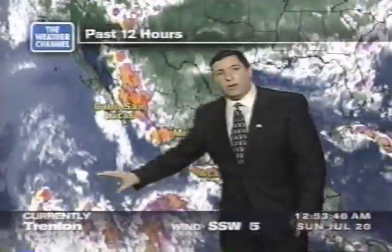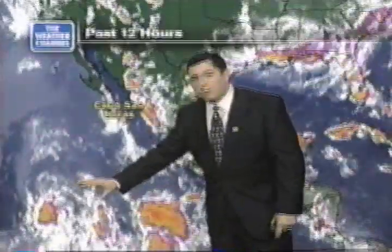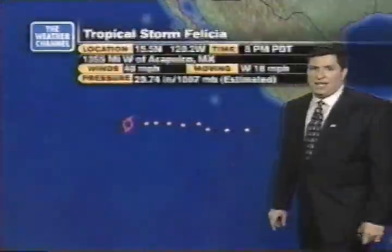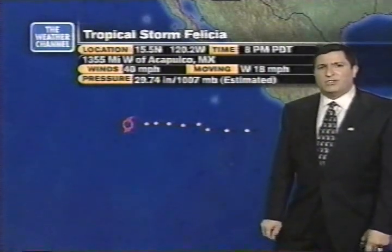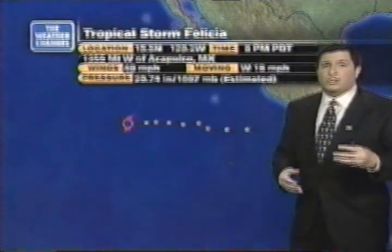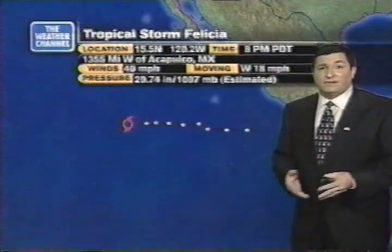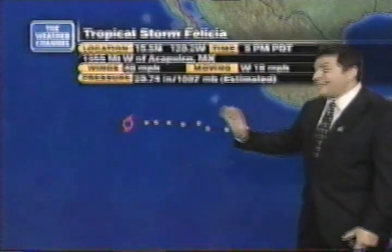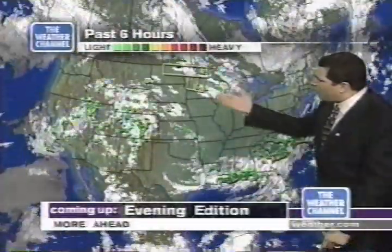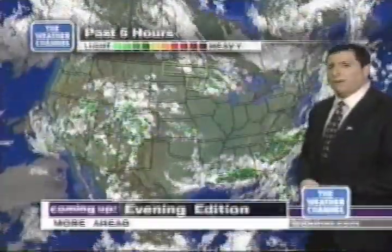On the west side of Mexico, we're seeing Tropical Storm Felicia heading westbound still, and it's been weakening a bit. As of the 8 p.m. advisory, top winds 40 miles an hour, moving west at 18 miles an hour. It's centered almost 1,355 miles west of Acapulco. It's headed outbound. Well, stay with us as we look at our current conditions. Still some stormy weather in the northern plains and the upper Midwest. We'll take a look at it all next.